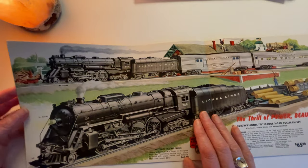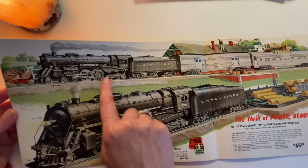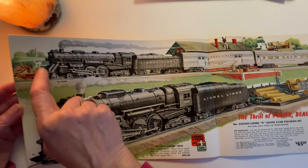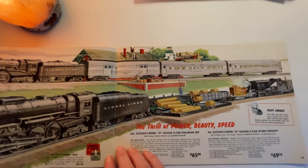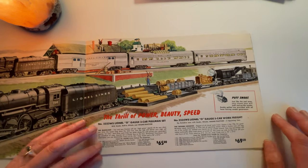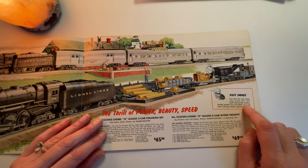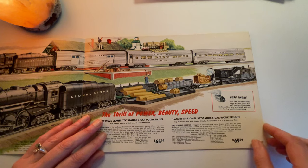Okay, hold on. First, let's look here. There's the puff smoke. There's a little church steeple and then some farms. Oops, hold on, I gotta move something. I gotta move this magazine out of my way so I can get over here. Puff smoke, just like the real ones. Your steam loco will puff real as life smoke. Smoke pellets are provided with all locos having smoke generators. That's pretty cool.